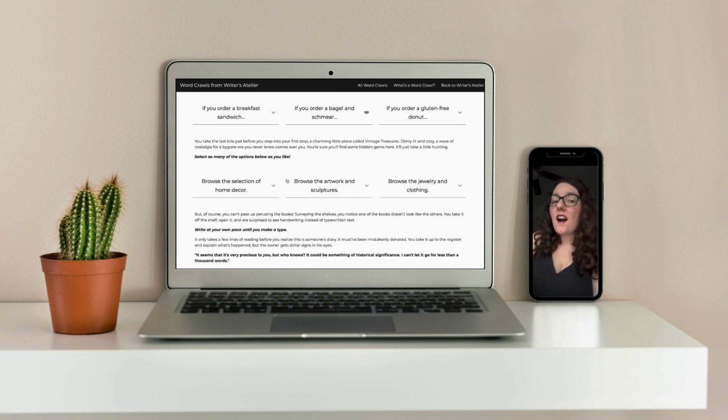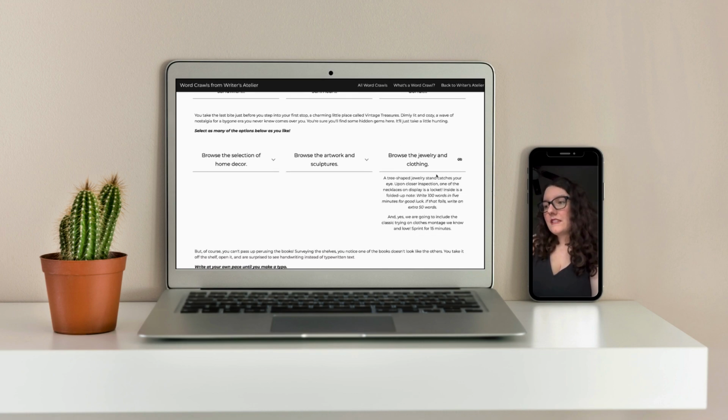So, these ones are a little bit different, so you can pick all 3 if you need to get in a whole lot of words, or you can pick 1 or 2. I like, personally, browsing the jewelry and clothing option, so we're going to go with that. A tree-shaped jewelry stand catches your eye. Upon closer inspection, one of the necklaces on display is a locket. Inside is a folded-up note.